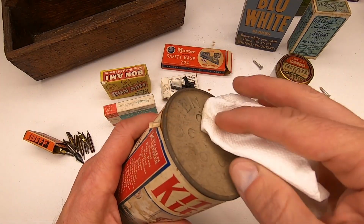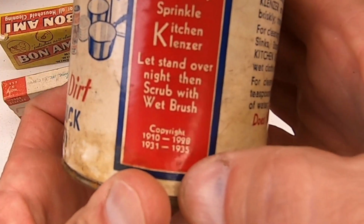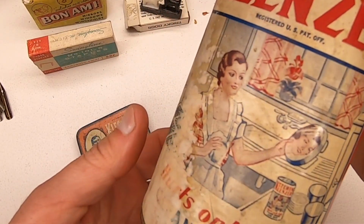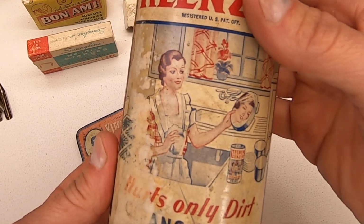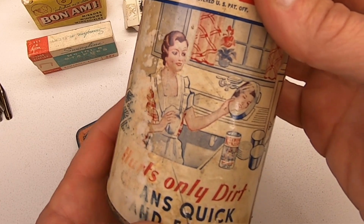kitchen cleanser. Remember this stuff? Everything in our kitchen cabinet that was powdery and it was a cleaner, we just called it kitchen cleanser. This one looks to be from the 1930s. I just love the artwork on these. Of course, nowadays, they wouldn't dare put a woman wearing an apron on a kitchen cleaning product.